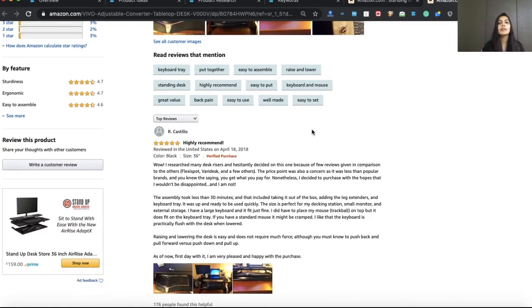And also, to narrow down on micro niches, you can look at these tags and figure out if there is anything that people are looking at or appreciating, like rise and lower, keyboard and mouse put together, highly recommended, standing desk, easy to use, well made, easy to sit, easy to assemble. So you can look at other products as well and look at the tags to figure out if there is a specific feature of the product that's being mentioned a lot, and you can find out if there's an opportunity for you to seize.